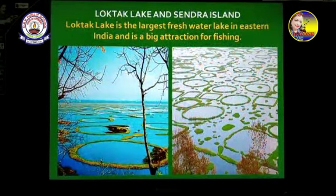Now next you see Loktak Lake and SENDRA Island we are going to see now. Loktak Lake is the largest freshwater lake in eastern India and is a big attraction for fishing. People do fishing over there, and freshwater lake it is. Usually you see some lakes are not having fresh water, they have stale water. Rain falls and the lakes get filled and it stays till summertime, and then summertime they start drying. But this is a freshwater lake and it is very much famous for fishing.